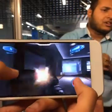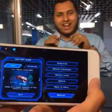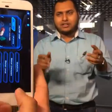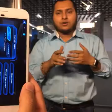Somebody is asking, Sumit Raja is asking, what is one big difference between the iPhone 7 and the Pixel? Well, the iPhone 7 is much smaller in size compared to the Pixel XL. If you compare to the Pixel, it's nearly the same, but the battery on the iPhone 7 is a little smaller than the Pixel.